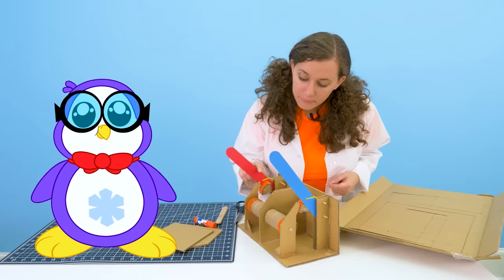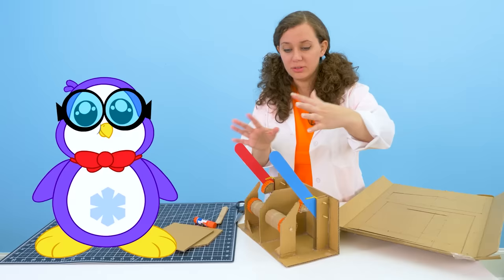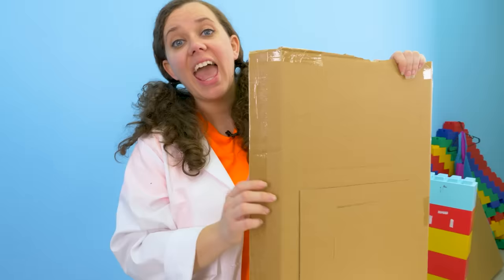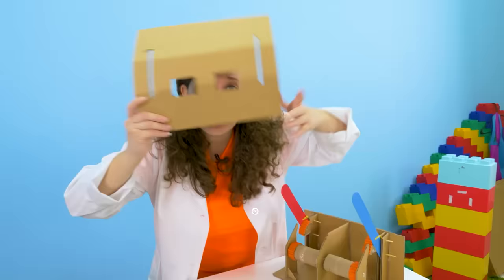Yay! What's next, Bree? Oh, well, all we have left to do is just build the cover. Conveniently, I have it all drawn out here, so we just gotta pop it out. And here we go! Now this one has a lot of holes in it, so we gotta punch them out. There you go. So now that we have our cover put on, we can just put this whole thing together.